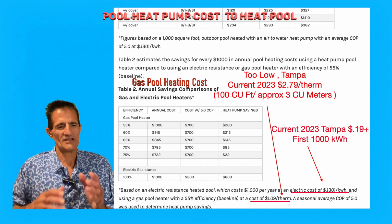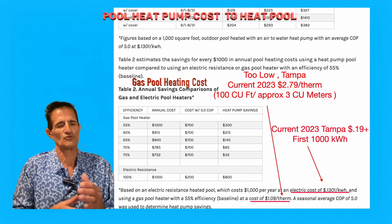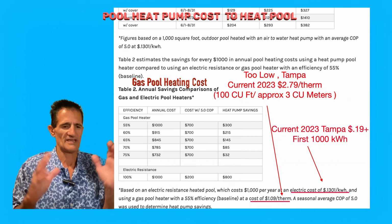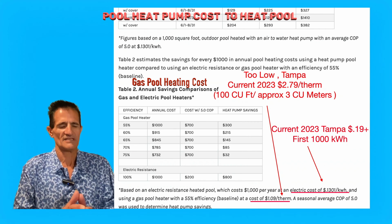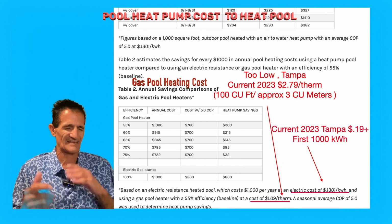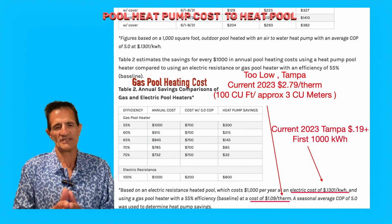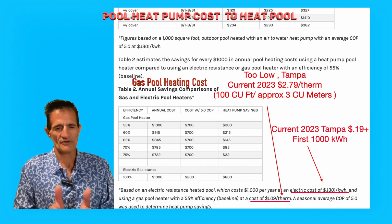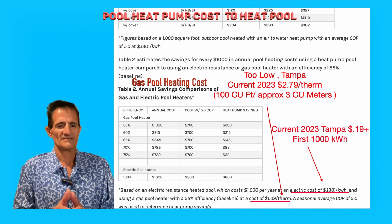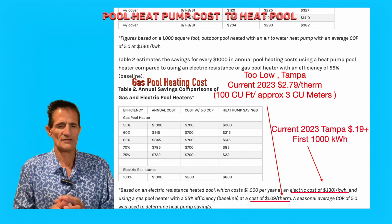And then I see here they also have a comparison for a gas heater versus an electric pool heat pump. And I thought, wow, this is great, awesome. And there's some factors too, by the way, about the efficiency of the heat pump or gas heater as well, which I'm not going to dig into here. But then I looked at, well, what energy costs are they using? Well, for a gas heater, they're using a cost of $1.09 per therm, which is about 100 cubic feet of gas, or 3 cubic meters.